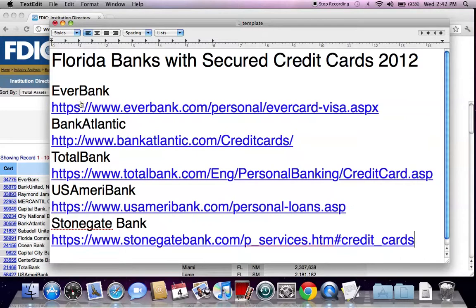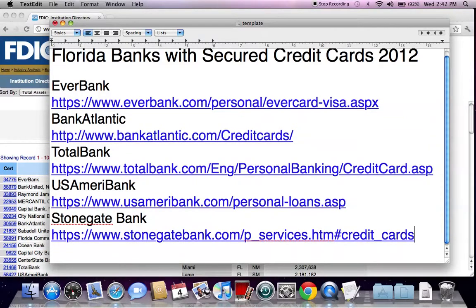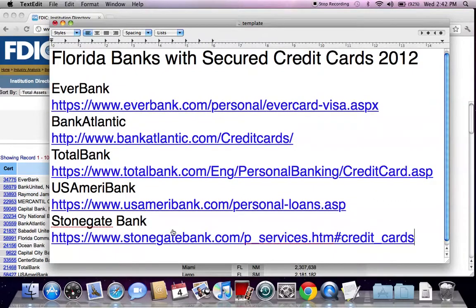So the biggest bank in Florida is EverBank, and these links will be provided in the information below if you're interested in these. EverBank provides credit cards, actually many different types of credit cards. BankAtlantic is another one. There are several different credit cards available. TotalBank is a very good bank in Florida that offers a few credit card options. USAmeriBank and Stonegate Bank are a couple other ones. And I would suggest going to all these websites and better understanding what options are available.